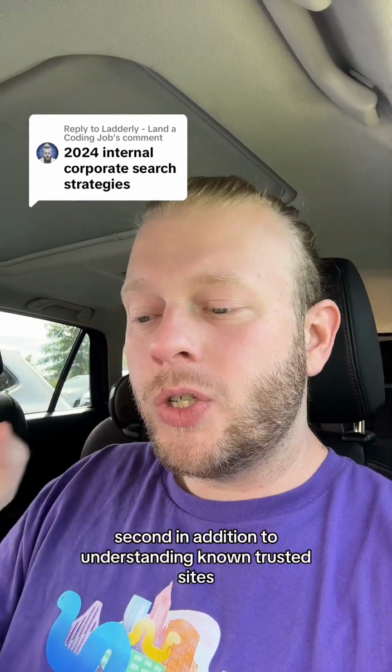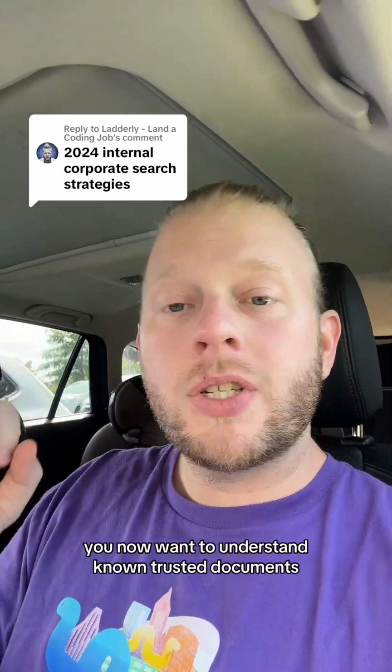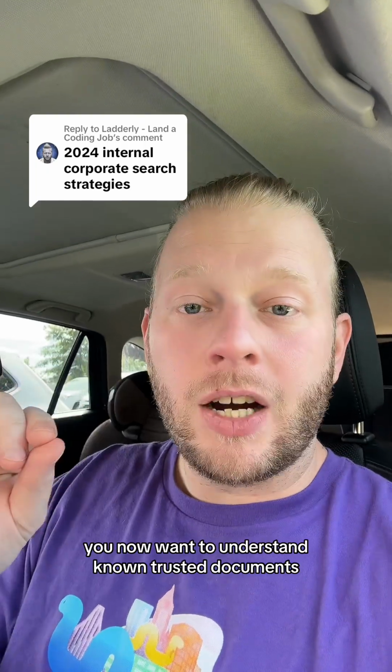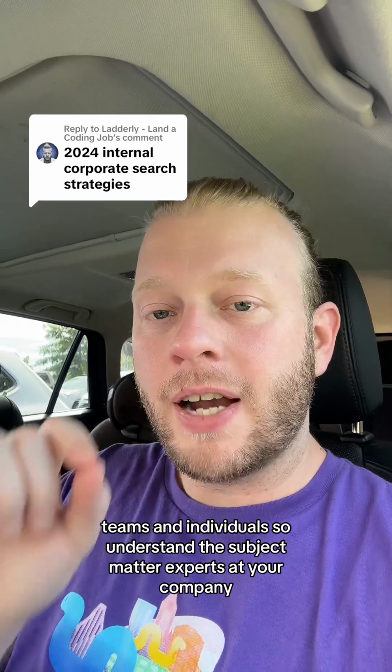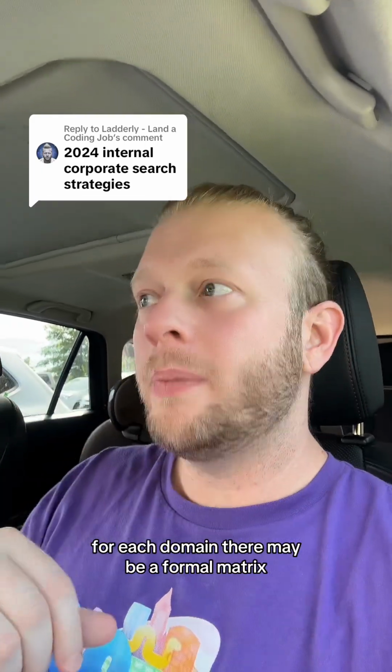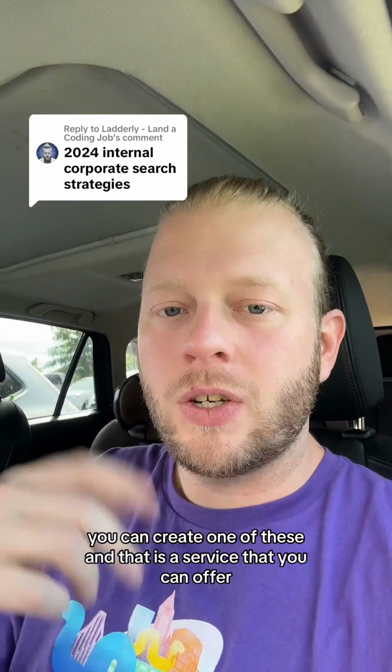Second, in addition to understanding known trusted sites, which is a standard strategy, you now want to understand known trusted documents, teams, and individuals. So understand the subject matter experts at your company for each domain. There may be a formal matrix. If there's not, you can create one of these, and that is a service that you can offer.